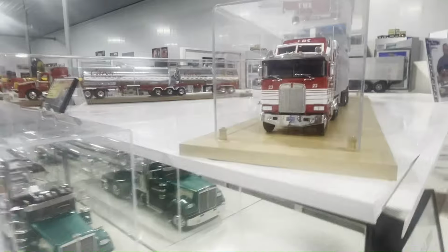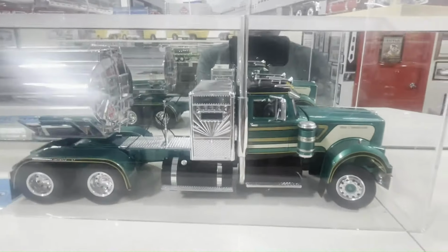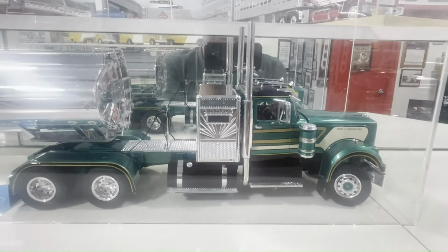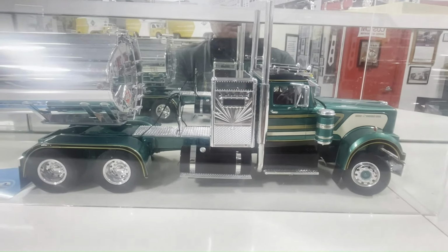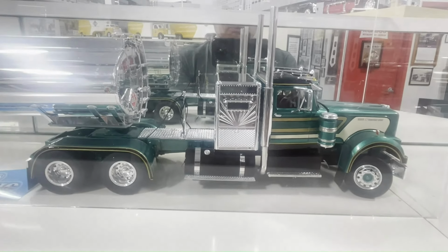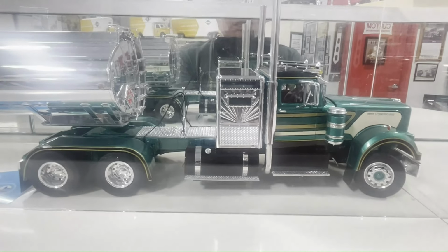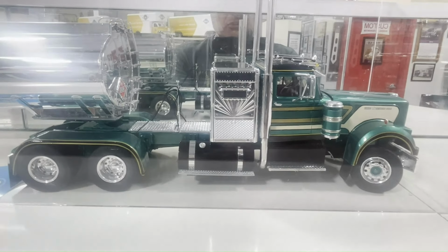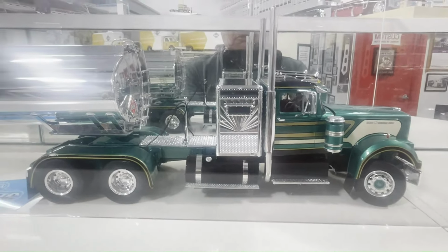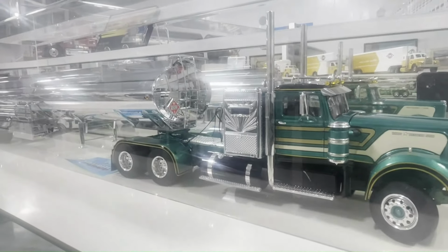Let's take a look just below it. We got this Western Star. He's got a really nice Mercury sleeper. Now, I would say that's the AMT offering from the Diamond Reo kit, or the one that was released just on its own a few years back in one of the parts packs that Round 2 or AMT came out with.